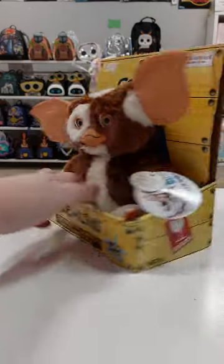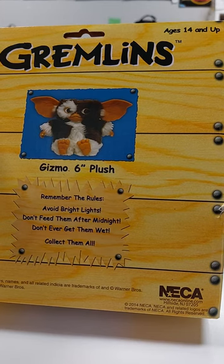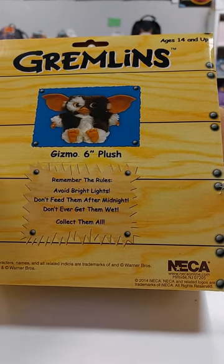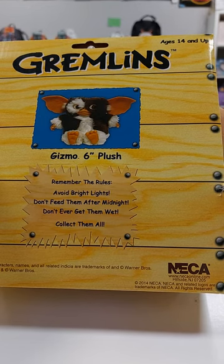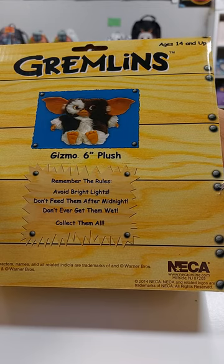If we turn him round, he'll probably set off again, but I love the fact that it's a 6-inch plus, but it's got the rules on the back. So avoid bright lights, which is the one I can never remember. Don't feed them after midnight, obviously, and do never, ever, ever get them wet.